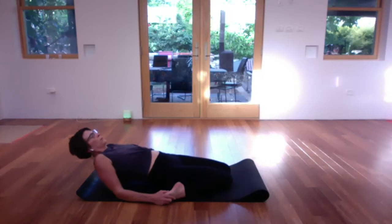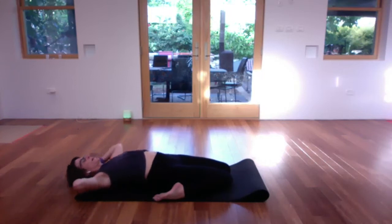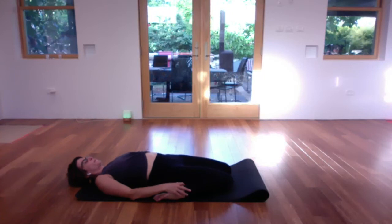You can go to full Supta Virasana, dropping the back onto the floor. Or stay on the elbows or stay on the straight arms. Wherever your practice is, honoring your body, taking care of yourself. Never pushing yourself to the point of pain or injury. Two more breaths.